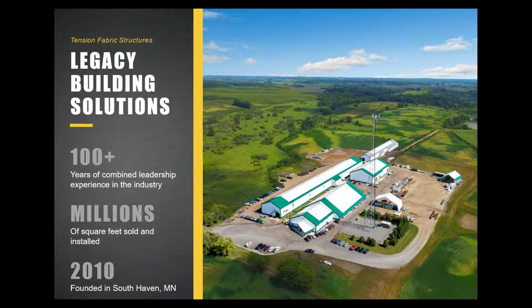Established in 2010, Legacy Building Solutions created a technology that allows tension fabric membranes to be applied to rigid tapered I-beam frames made of solid plate steel. The resulting building combined the flexibility and design options of a solid steel frame, including expansive freespan designs, along with proven benefits of traditional fabric buildings.